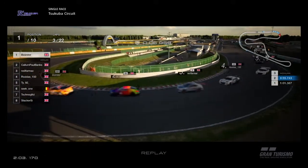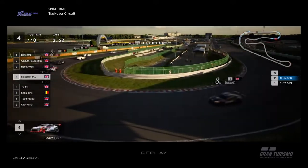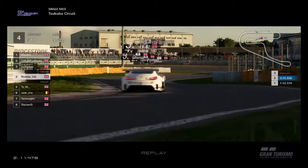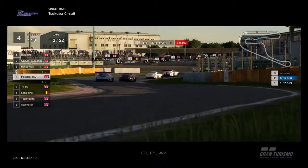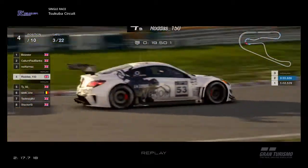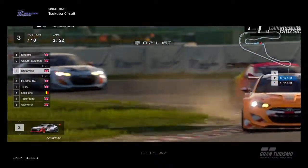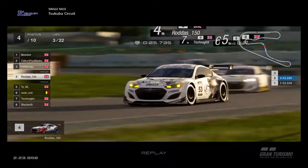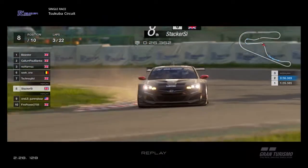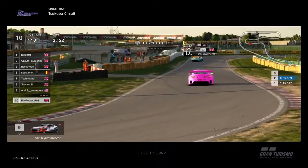Into the first corner, Neil goes a bit wide. Rodders has a little look, but everyone is line astern. Rodders goes quite wide, that could leave him open to attack from TY. Then down towards the next corner we go. This car is very good on the handling, very quick though, but it is a tight track, so it is going to be quite hard to pass, especially with the wider bodies of these cars, as Neil makes a little mistake there over the grass, but no harm done. As we look back at Seek, he's there as well. There's Stacker a bit further back, and then Gummy Bear trying to catch up with Firepower at the back in the Barbie car.